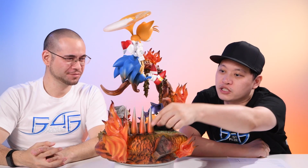Oh, right, okay. Yeah, and then as always, the spikes aren't just stuck on top of the grass. You can see the actual holes. That is absolutely right.